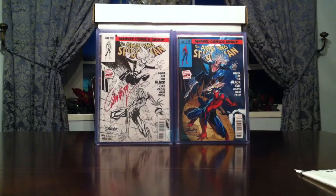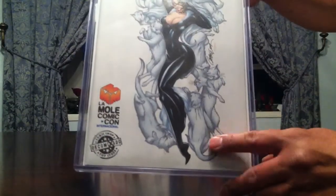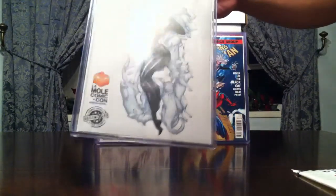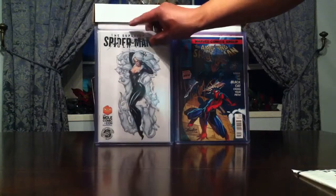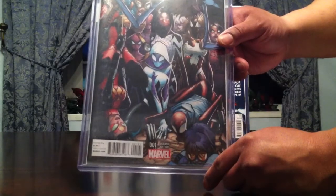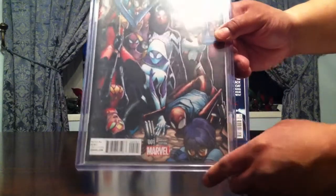A popular show that's picked up some momentum over the past few years is La Mole Comic-Con in Mexico. This is the J. Scott Campbell Black Cat variant cover, a con exclusive for that show. Took me quite a bit of time to get this one, but I finally have it in the collection. Very happy to own that one.